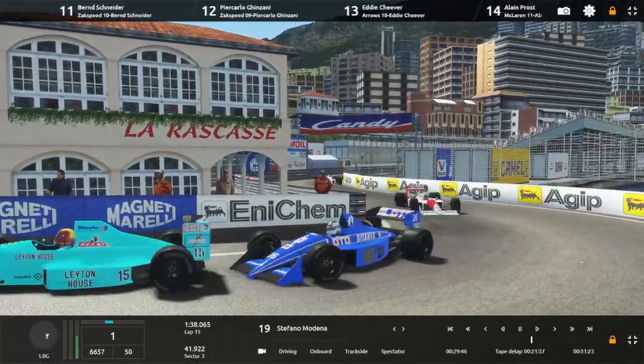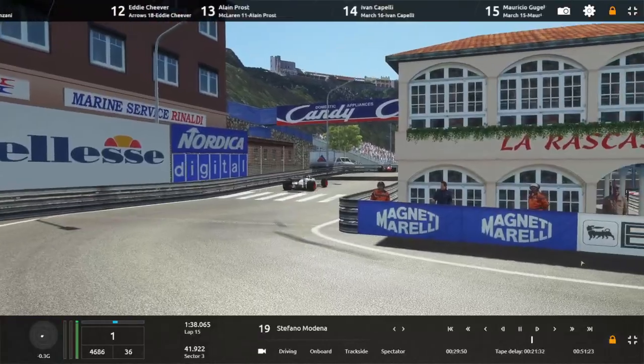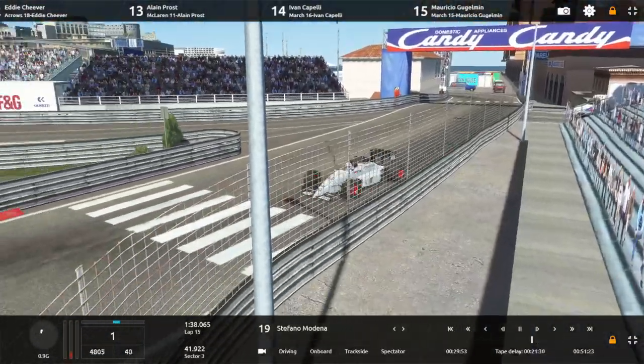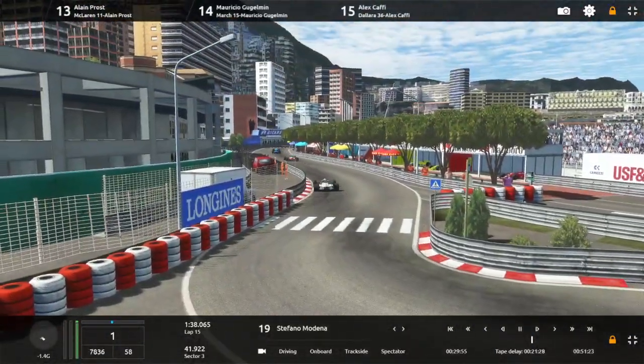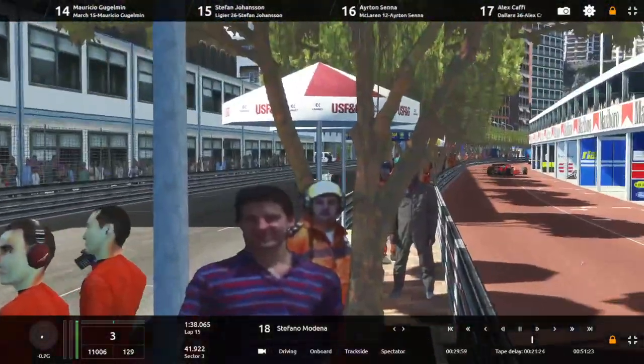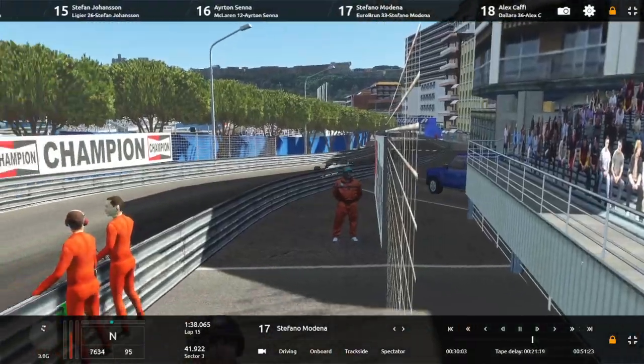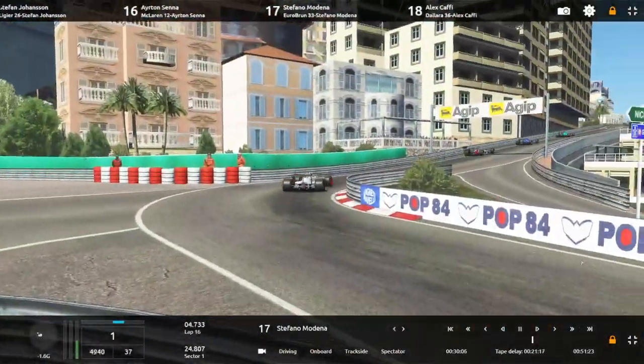Modena in the Euro run has been fairly competitive in the midfield this season, but normally a bit further ahead. I think some people are in the pit as people are being overtaken. So I think, yeah, there's a March in the pits. I'm guessing Gugelmin is a Ferrari as well. Only one left is, what's his name, Alboreto.